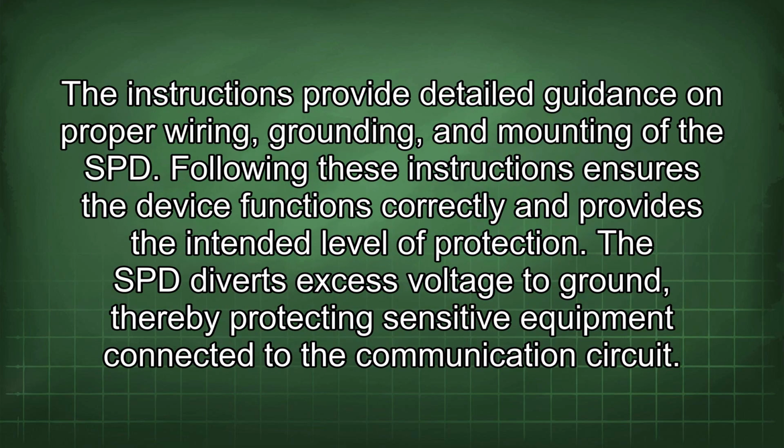Installation according to the manufacturer's instructions is also essential. The instructions provide detailed guidance on proper wiring, grounding, and mounting of the SPD. Following these instructions ensures the device functions correctly and provides the intended level of protection.